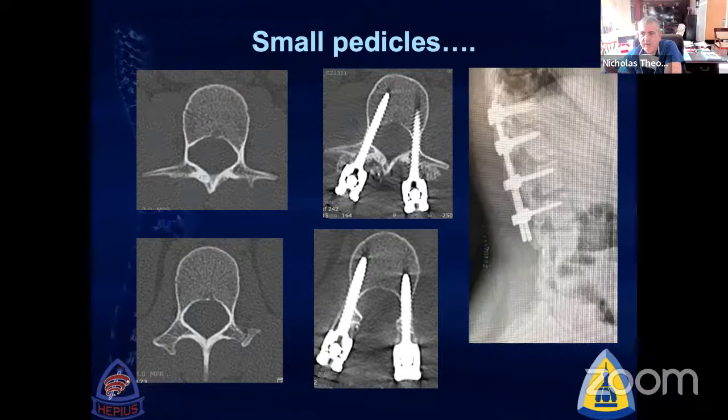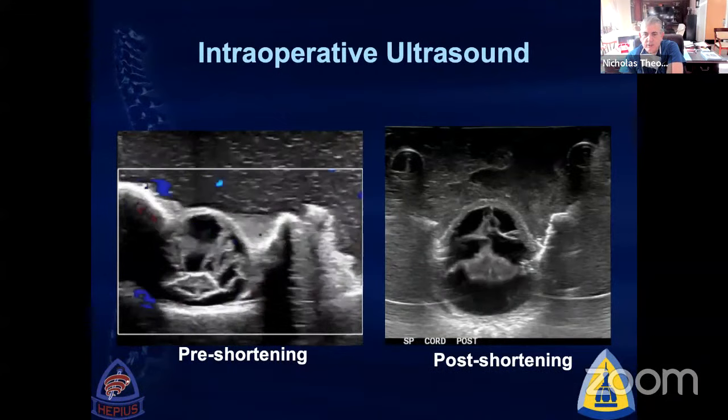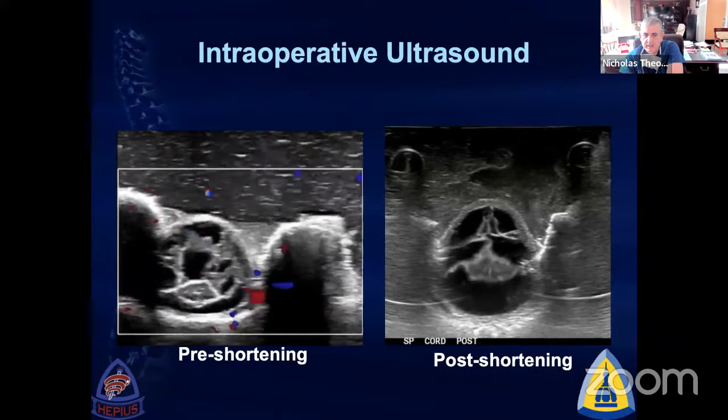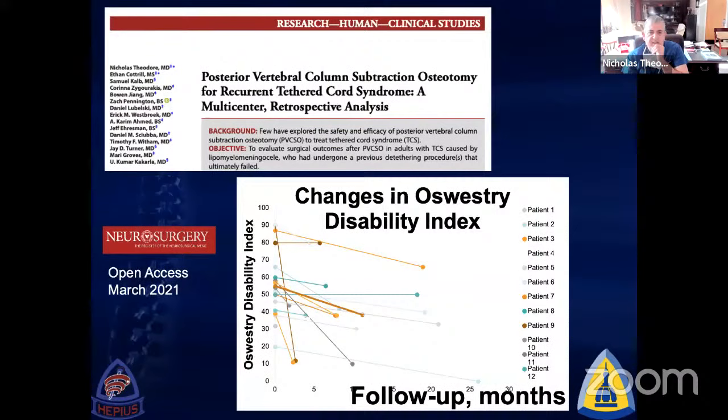And this is just to show you pre-shortening, you see the axial ultrasound of the spinal cord, really not much excursion. And look at the spinal cord after. It's more round and it's dancing the way it should be in the spinal canal. And this is a pre and postoperative MRI scan. There's some metal artifact, but what you see is the spinal cord's not bowstrung at the bottom here. We've got a laxity in the spinal cord. And this was published last year. It's open access. We've had great results with that.